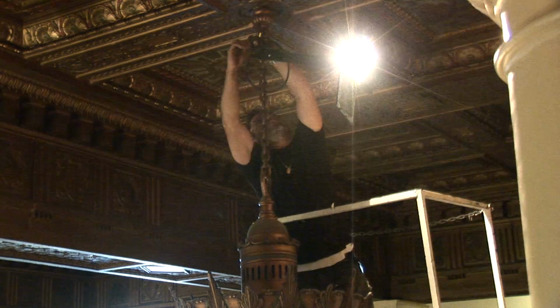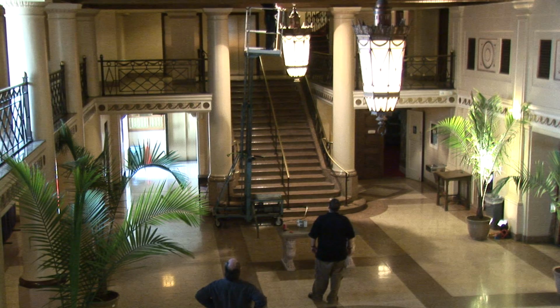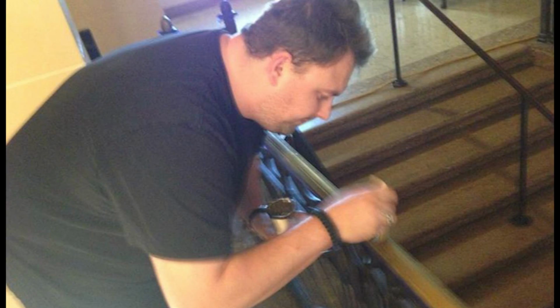So another thing we've done is we've added lighting to this grand staircase that we have on both sides of the lobby. And to accent it, we touched all the railings up with gold and did a lot of gold features. Before, the railing was very old and rusting, and now it's got a breath of fresh air. And lastly, we polished up the floors so that the room really pops.